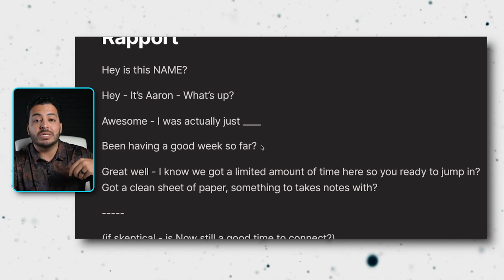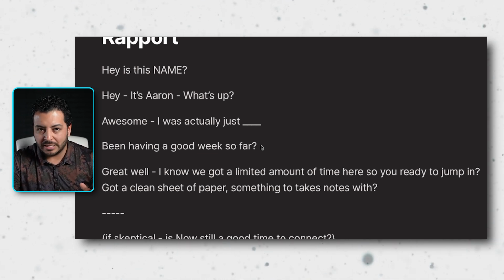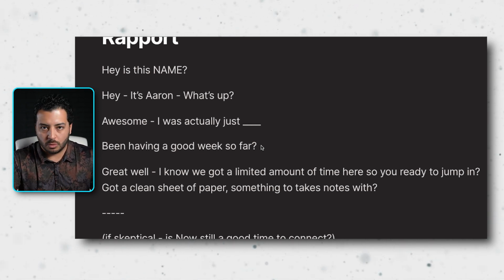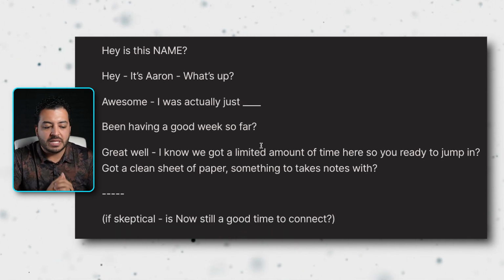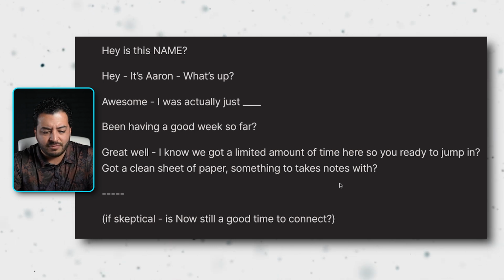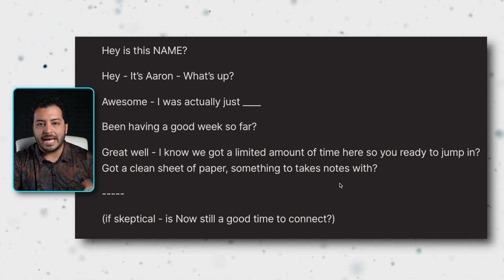And then you need to grab control of the conversation, right? The last thing you want is for it to get really awkward, with awkward silence, and then they come in like, so what's this call about? You don't want that to happen, because you want to have control of the conversation. So once that goes back and forth, you just jump in and say, hey, great. Well, John, I know we only have limited time here, so ready to jump in? Is that cool? If you've got a clean sheet of paper or something to write with, as a question, right, so they can write down notes. And then they'll say, yeah, that works.